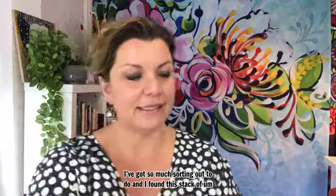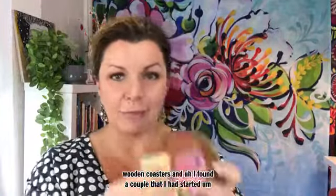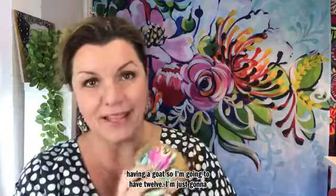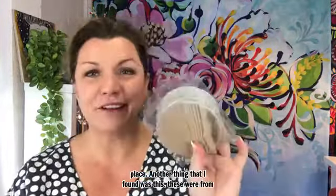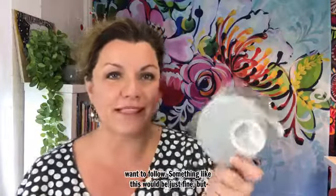That may have been what inspired me to buy these in the first place, but I was going through my garage, which is my storeroom, and it flooded before Christmas, so it's a big mess. I've got so much sorting out to do, and I found this stack of wooden coasters, and I found a couple that I had started having a go at, so I'm going to have 12, and I'm just going to paint over these because they never got finished. Another thing that I found was these, from Kmart as well. 6 MDF coasters painted in grey. So if you did want to follow along, something like this would be just fine.